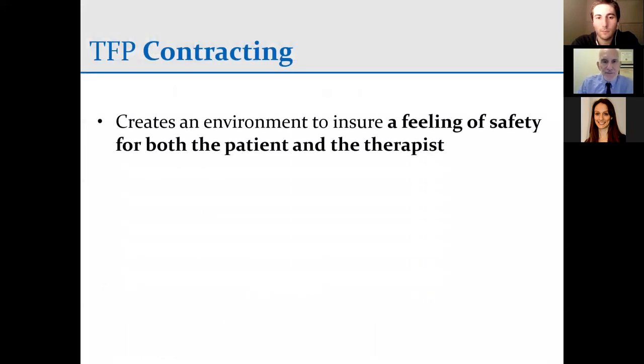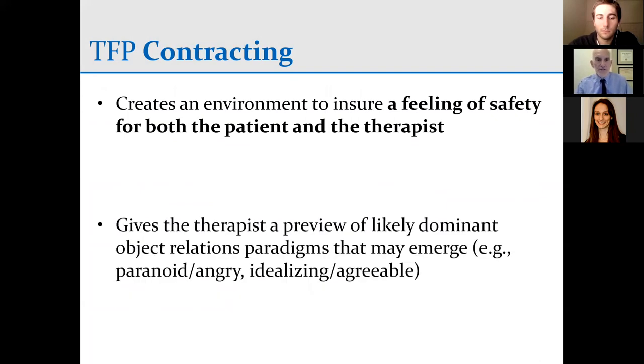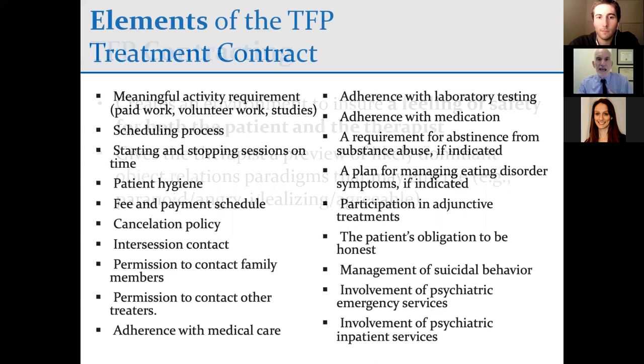Okay, contracting. The goal is to create an environment where there's a feeling of safety for both the patient and the therapist. It gives the therapist a preview of the likely, what we call dominant object relations paradigms. Is the patient going to be very idealizing and agreeable or paranoid and angry? We want to get that out up front. And these are all the different things we have in our treatment contract.